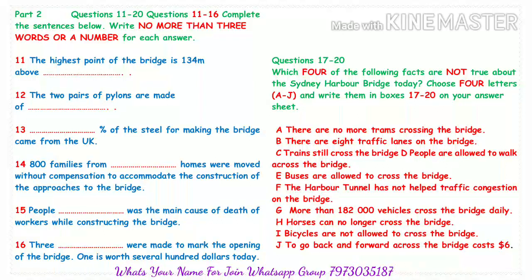Now it turns to part two. Part two. You will hear a radio presenter interviewing a man about the Sydney Harbour Bridge. First, you have some time to look at questions 11 to 16. Now listen carefully to the interview and answer questions 11 to 16.